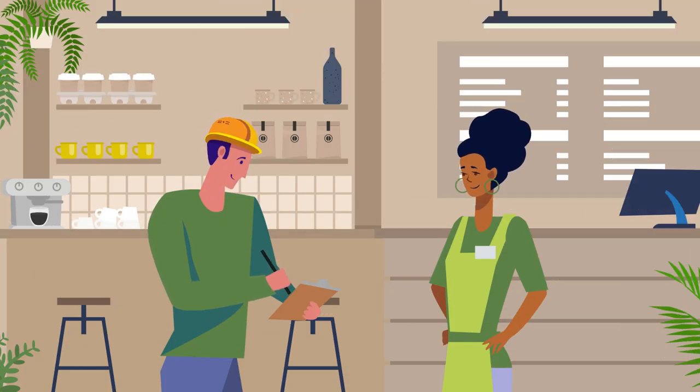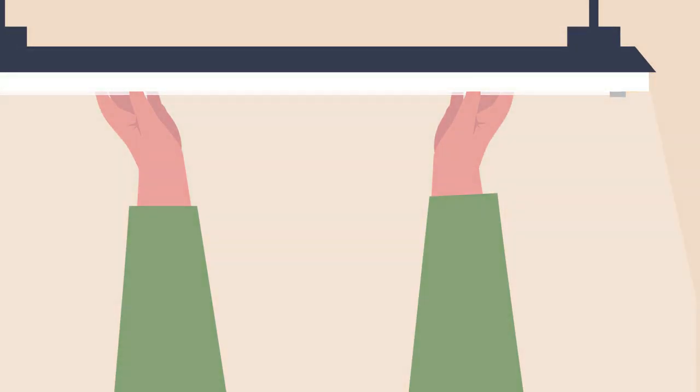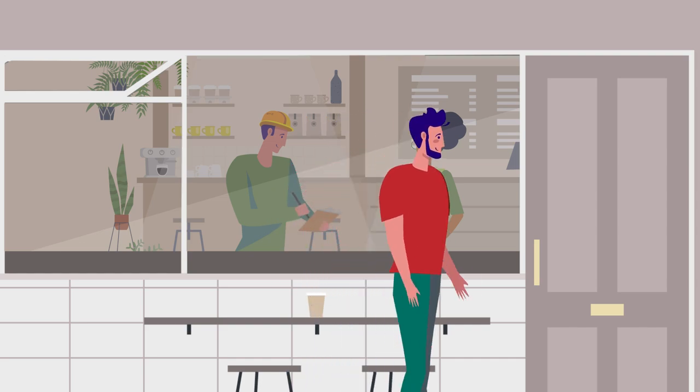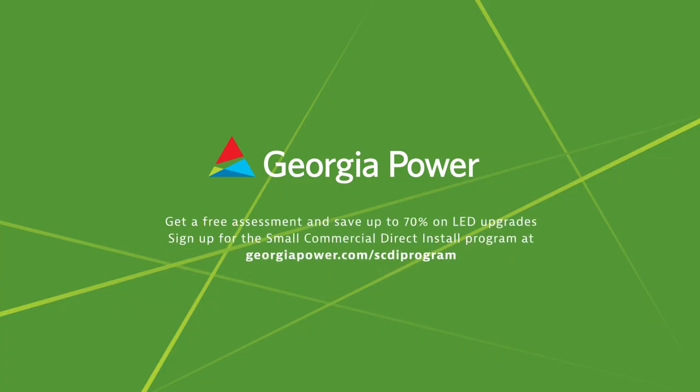And it's easy. Our program implementer will conduct a free lighting assessment and manage the LED lighting upgrade process from start to finish. Start seeing your energy savings in a new light.